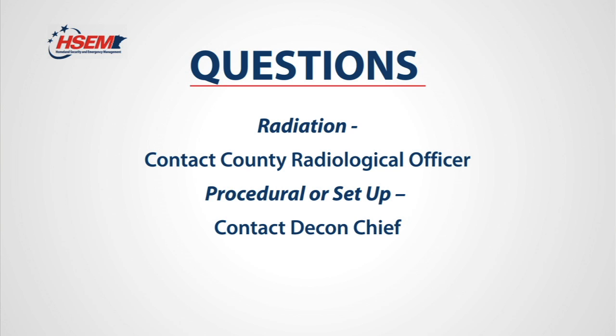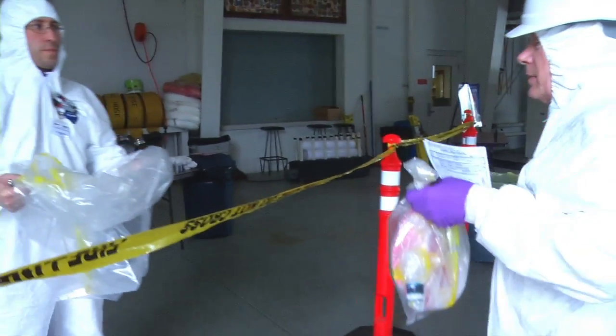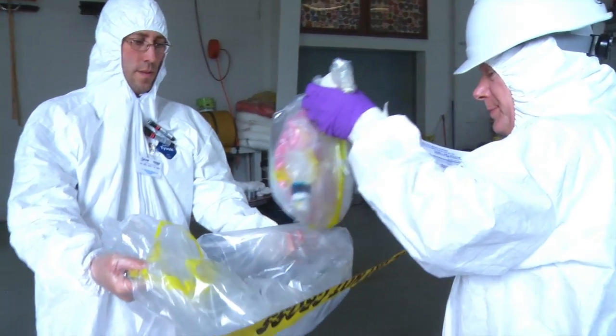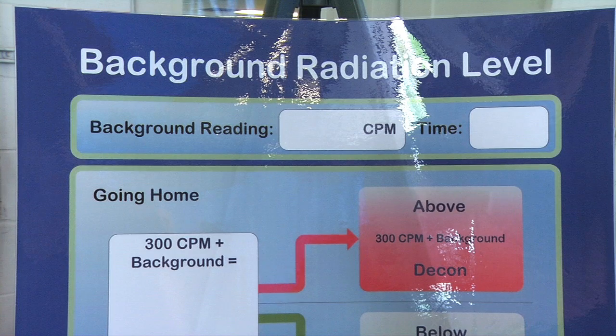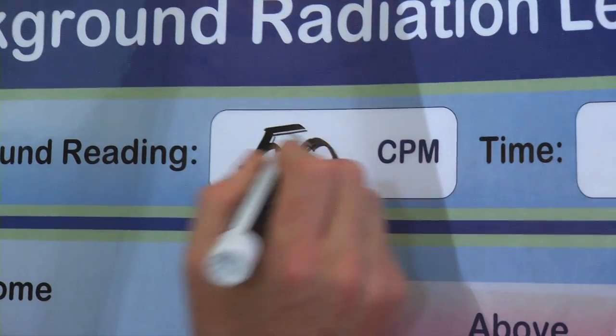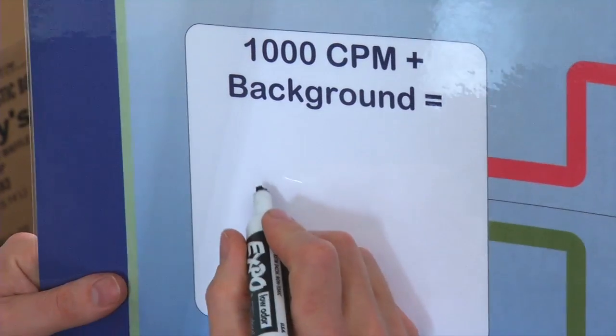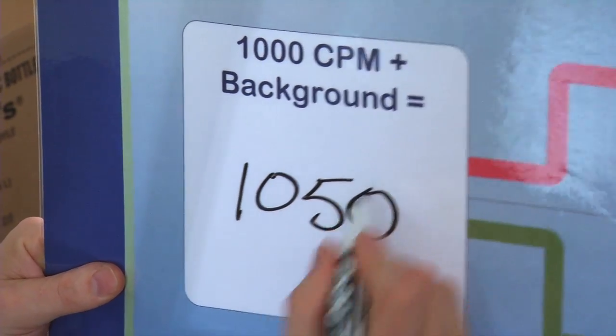When the station is set up and operational, notify the decon chief. Ensure that contaminated waste disposal locations are set up and easily identified. The Vehicle Monitoring Station Leader will advise you when environmental samples arrive. Conduct an initial background radiation reading. Communicate the background radiation reading to all stations and update charts. Continue monitoring background radiation levels at the frequency outlined in the procedures.